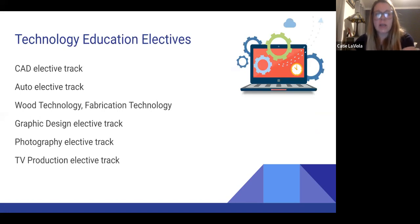Technology education. We have a lot of good electives that have 3 to 4 years of classes within those electives. CAD, for example, has a lot of levels to it. TV is a big one: TV 1, 2, 3, 4. Photo, we're now adding AP photo this year, so that'll go on and on.